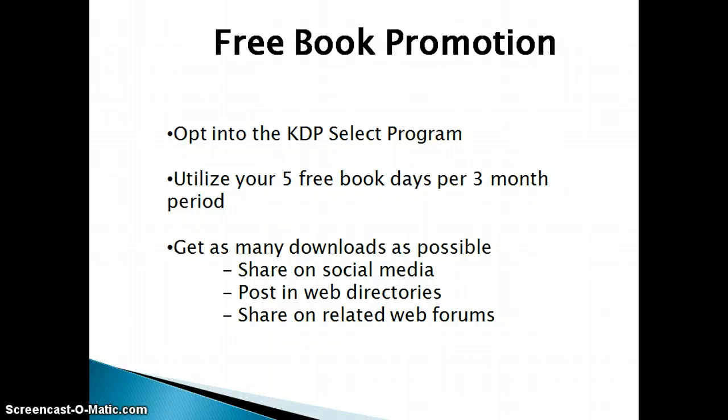People love free stuff. Also, one of the things I've been doing, and it's been working out well for me, is I've been getting a lot of reviews and downloads this way: sharing it on related web forums. So let's say that you've had anxiety your whole life and you've written a book on anxiety. It's something that's high value and could help people. You could reach out to people on forums. Just type in anxiety forums and say, hey, listen, I just wrote a book on anxiety, and I think it might be able to help you guys out. It's free, check it out. You'll get some downloads, and if it's high quality and really helps people, you'll get some reviews in the process as well.